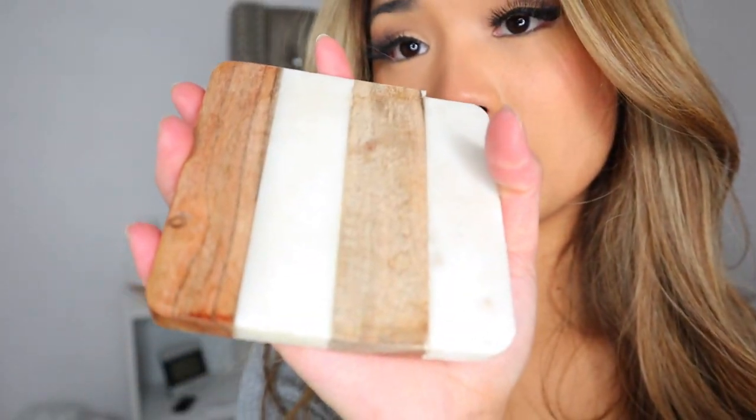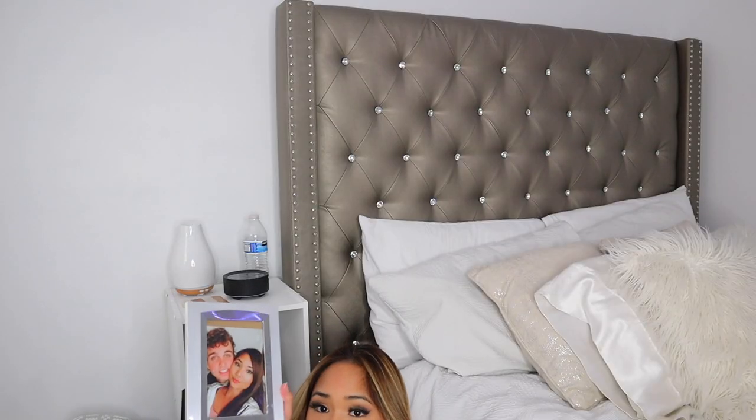There's a lot of shedding. I also have a broken coaster and I'm so sad because I have like four of them, and three of them are broken, and I got them from TJ Maxx. I have this picture frame of me and Austin, and why is it like this? Gotta fix it. I want to update this picture frame because we took a lot of pictures. Fun fact, we're about to hit our 4 years in October this year.